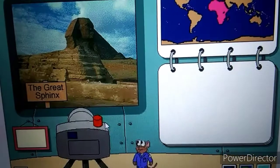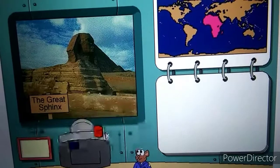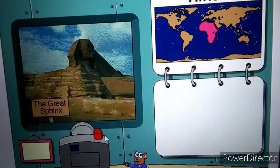Correct. The Great Sphinx is a huge statue with the body of a lion and the head of a man. The face was carved to look like an Egyptian king. Now take the picture.